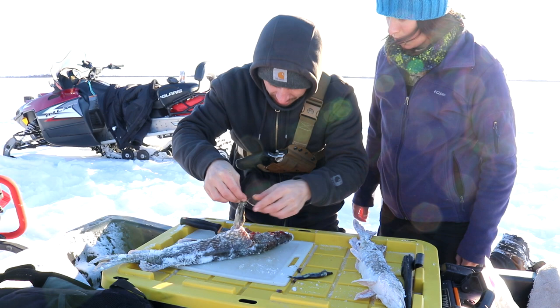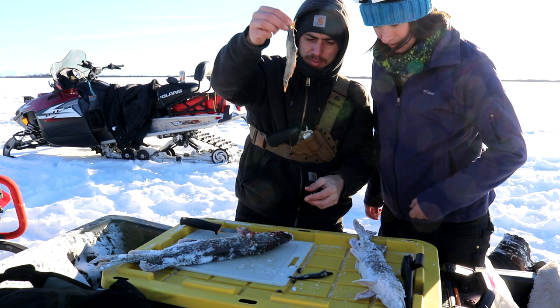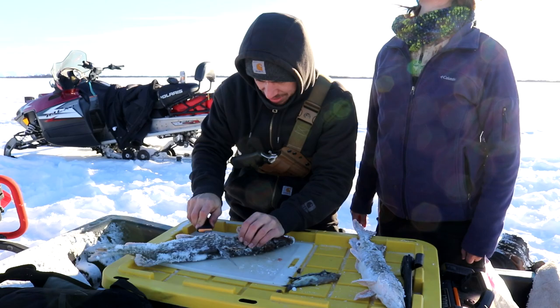Whoa! Look at this! That's a pike. No, that's the same one. Put it next to the salmonoid. You got next to the poop. Dang, that sucker was eating good. No hot dog.